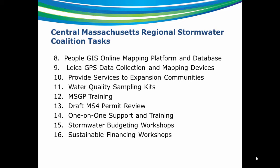We've developed one-on-one support and training; specifically, engineering consultants have provided 8 hours annually for each client on a topic of their choice within stormwater management. In addition to that, we've had budget and financing workshops. We've had a presentation from Raptorlist, a local stormwater sustainability financing expert, who provided some very good input on the financial aspects of stormwater management for all member communities.